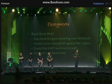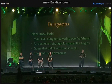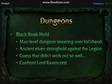One last close look, Blackrock Hold. So as Julia mentioned earlier, Blackrock Hold is an elven fortress towering over Val'Sharah. This was carved from basically a mountain of black stone, and it represents a militaristic side of Night Elves that we haven't really seen much before.